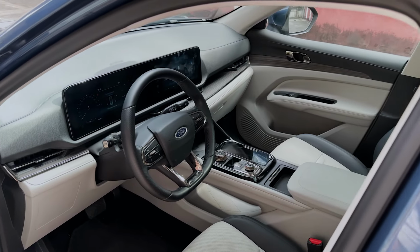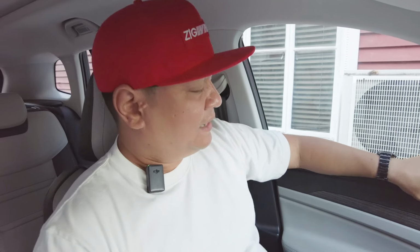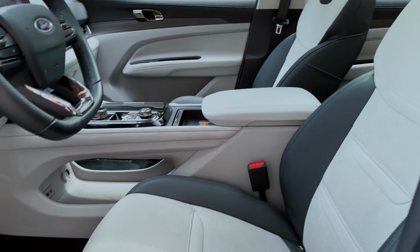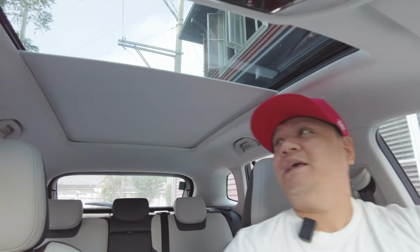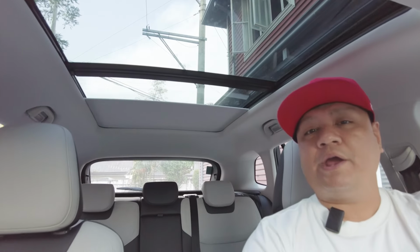Alright, so inside Ford Territory X, we do have nice leather material on the seats, soft-touch materials around the dashboard and the door cards here. It's pretty much still the same as the original Ford Territory, except in this one you do have light colored seats, and you have a nice panoramic sunroof to work with, and that is one huge sunroof that just keeps on going and going. Doesn't seem to end, does it? But anyway, it's something that's much appreciated inside the Ford Territory.